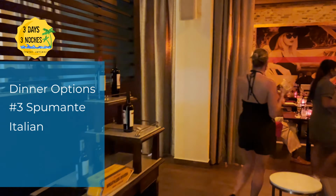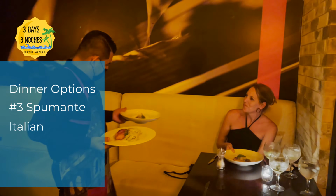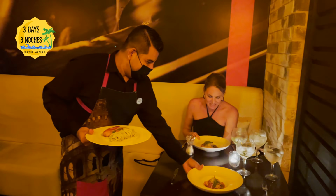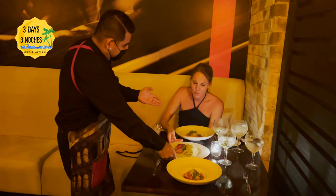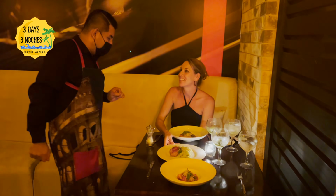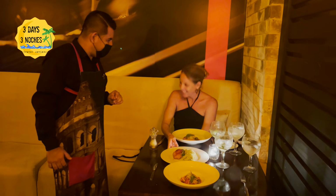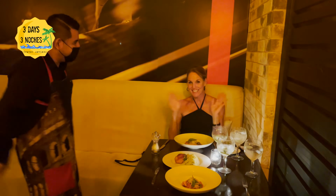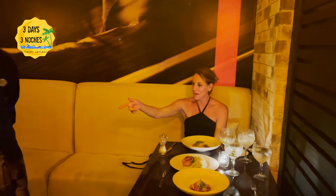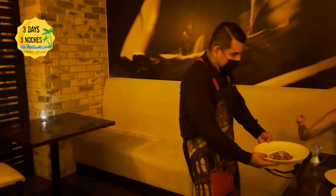And actually it was our least favorite, which I was a little disappointed because usually the Italian restaurants are one of the best. The service was great, but the dishes that we ordered, which were just traditional pasta dishes, were not that great. But one of the benefits of being in an all-inclusive, if you don't like something there, you can just go to a different restaurant or order room service if you wanted to.